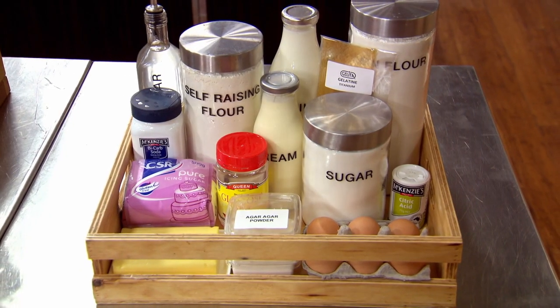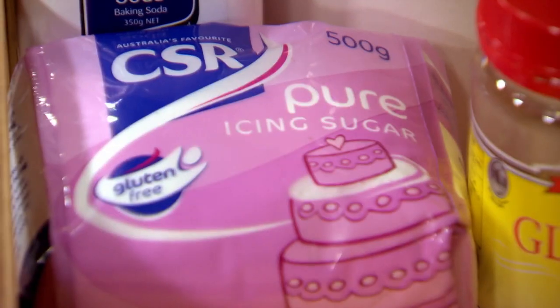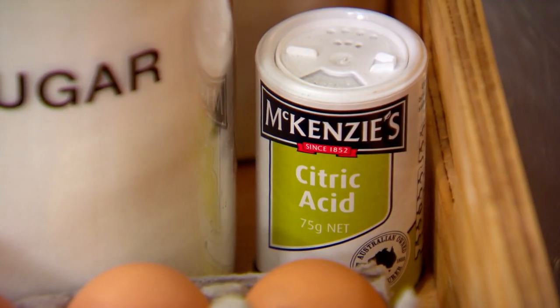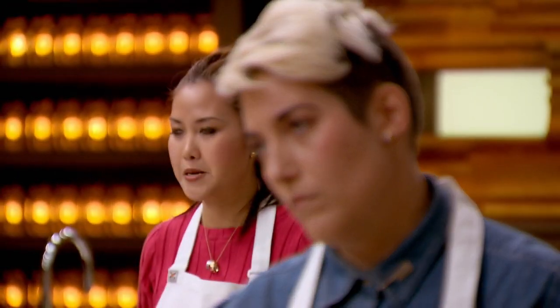Your staples this week include all the usual, milk, butter, sugar, eggs, etc. But because this is sweet week, we've got a few extra things to help you put up a gorgeous dessert. They are icing sugar, gelatin, agar-agar, liquid glucose, maltodextrin, citric acid, and bicarb. Whoever gets the dish of the day gets an amazing advantage in the next challenge, the invention test. And believe us, you want this advantage.